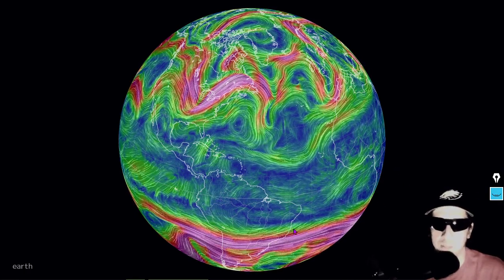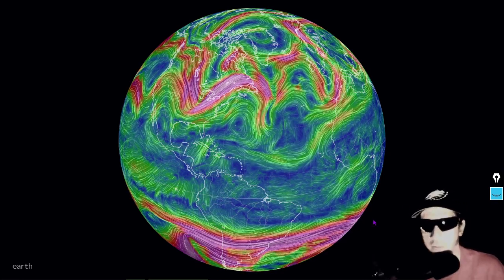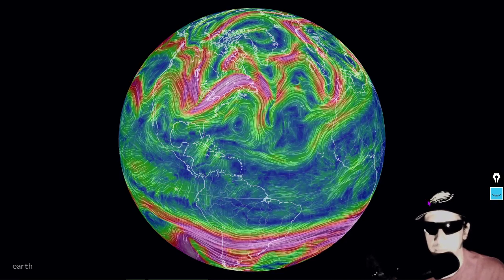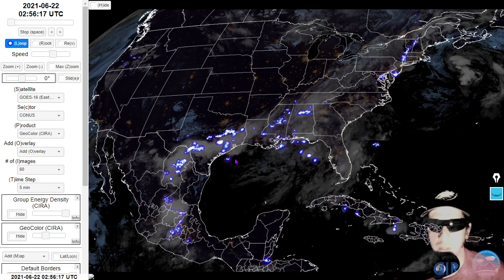Some extreme bends in the southern hemisphere as well, like this 90-degree bend where there's a convergence happening off the west coast of South America. And the jet stream is going to be pushing some colder temperatures into the mid-Atlantic states where we're located.